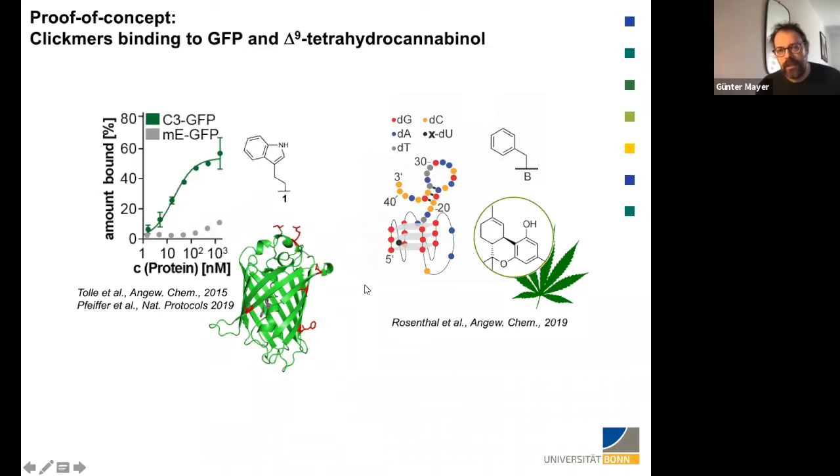And it ended up with one benzyl residue, shown here with this tiny black dot, and all the others are canonical base pairs. But the binding activity of this aptamer to THC highly depends on the presence of the benzyl moiety. In the absence of it, it doesn't bind at all.